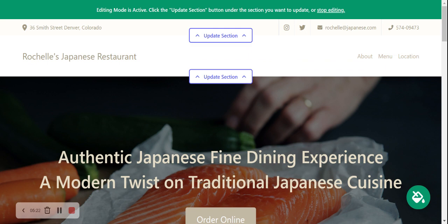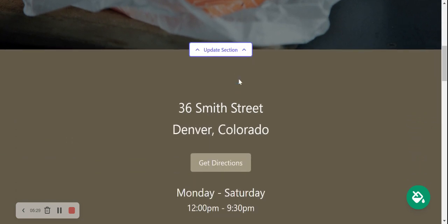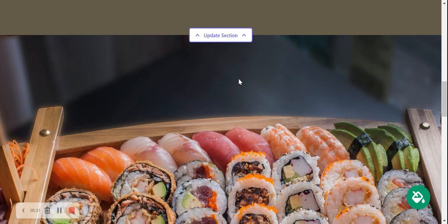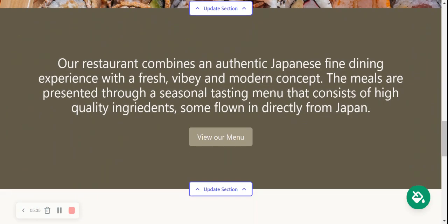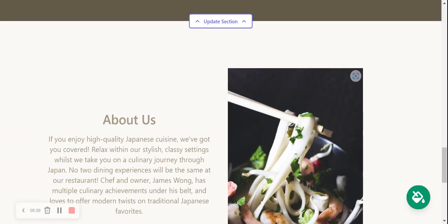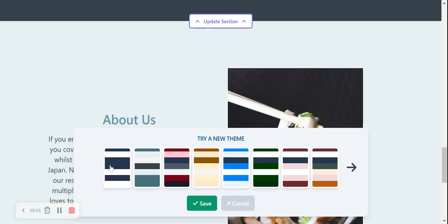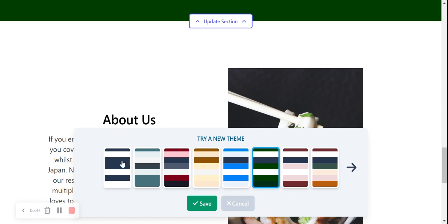Now, perhaps the colors used throughout this website just don't quite work for you. This beige, brown, very neutral colors, perhaps they don't work for your business because your branding is completely different. It's another color, it's completely bright, not beige or neutral. That's okay. We can literally click on the paint bucket over here and go through the various different color palettes and just see which one works for us and our business. I'm going to go ahead and save that one.